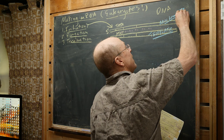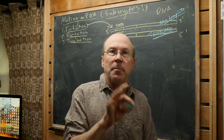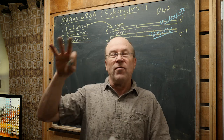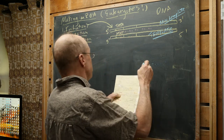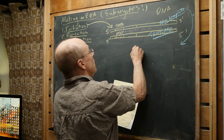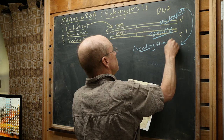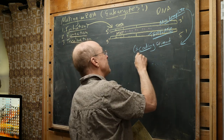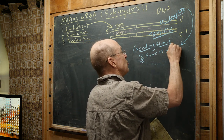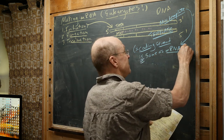To further shed light on what non-template is, the template is actually going to be the bit that has the sequence in units of 3 that's going to code for the messenger RNA. This non-template, therefore, we're going to call equal to the coding strand. And basically what this means is that this is the same as the messenger RNA that we make, except it is DNA.